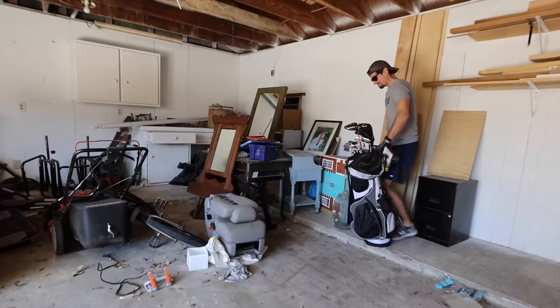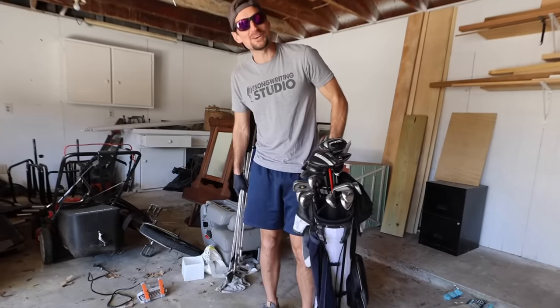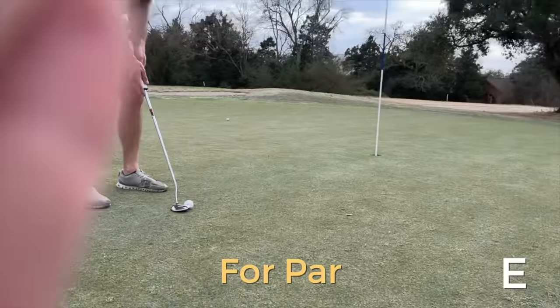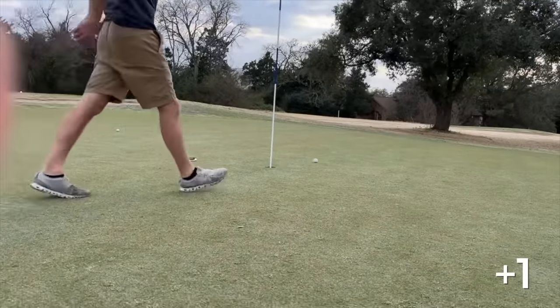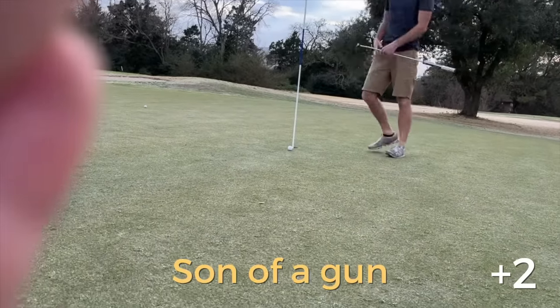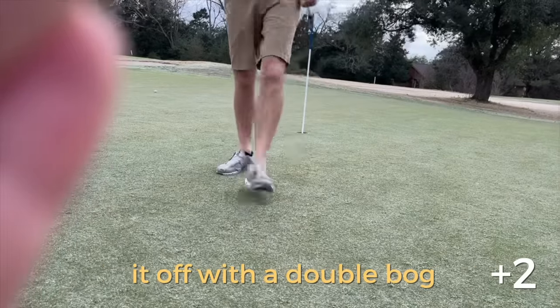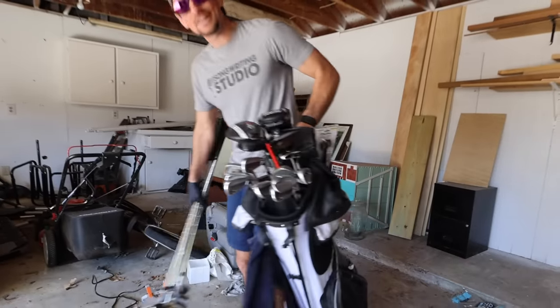Let's do it! Wanted to make a note here. It's a failed golf hobby. You know, you buy the clubs, you go play for a while, you're like, this is awesome. Birdie chance and we'll finish it off with a double bogey. How about that? And then you realize you're absolutely horrible at it, and then you put them in the back of your garage.